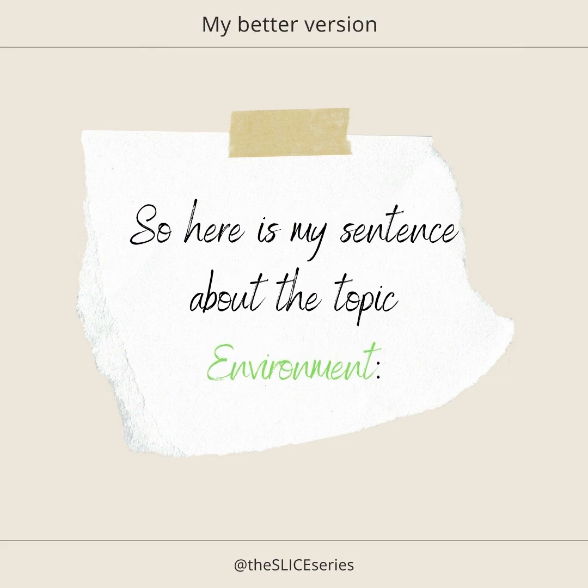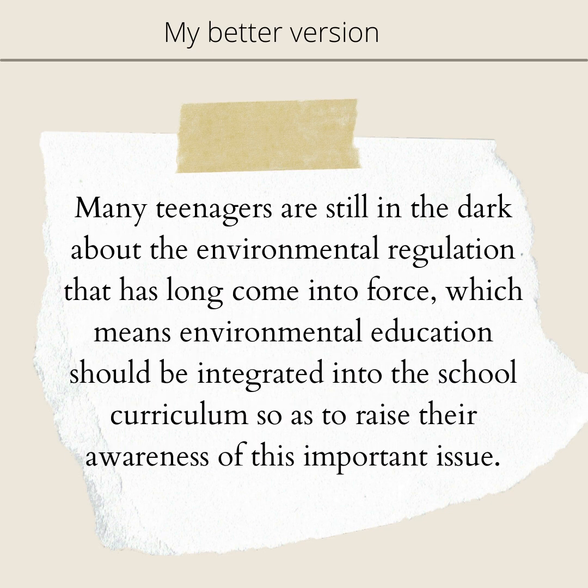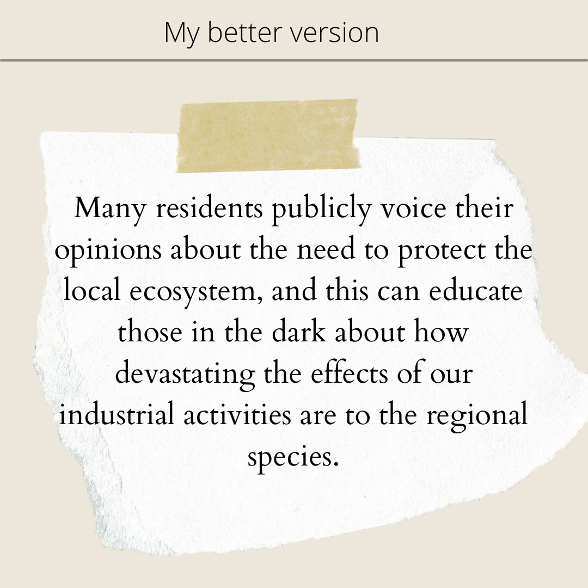So here's my sentence about the topic environment. Many teenagers are still in the dark about environmental regulation that has long come into force, which means environmental education should be integrated into the school curriculum so as to raise the awareness of this important issue. Or, many residents publicly voice their opinions about the need to protect the local ecosystem, and this can educate those in the dark about how devastating the effects of our industrial activities are to the regional species.